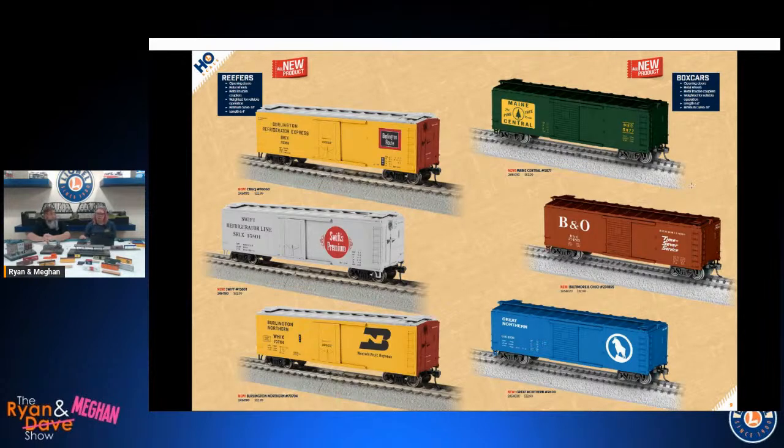And then on the box cars, we have Maine Central, Baltimore and Ohio, and Great Northern. I think Great Northern is probably my favorite one because the bright blue on that is just stunning. But what's fun about the Maine Central one is that we've got another car later on in the catalog that really goes with it. I think those two are going to be really good sellers as well.